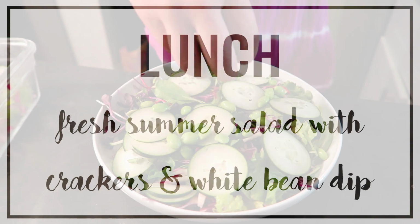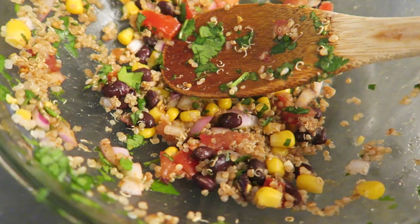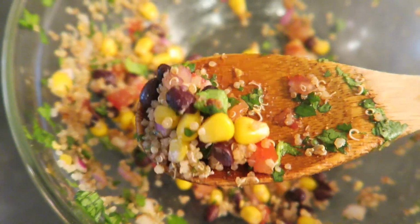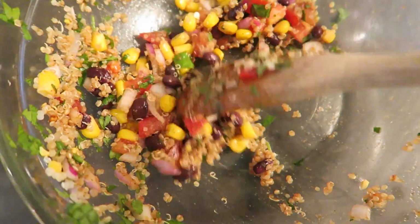So lunch was really light and simple. I made a fresh summer salad with crackers and white bean dip. But I do have to just caveat, before I ate my salad, I did a little bit of recipe testing, and so I had some of the leftovers of this Mexican quinoa salad, and this is on the blog. I'll link it below.